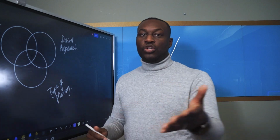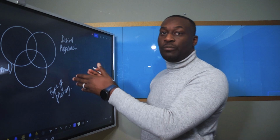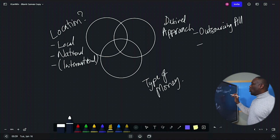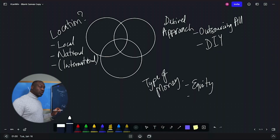So for location, are you going to be focused on the local market, the national market, or even in certain cases, the international market? For desired approach, will you be outsourcing it all, or doing it all yourself? Then the type of money. Will you focus on equity, or will you focus on profits?